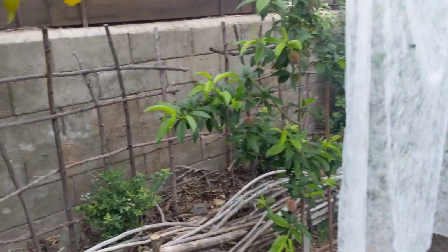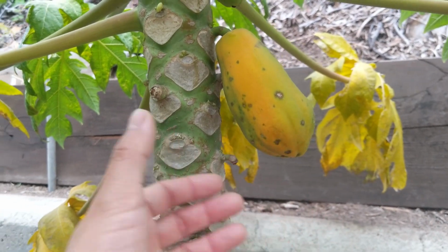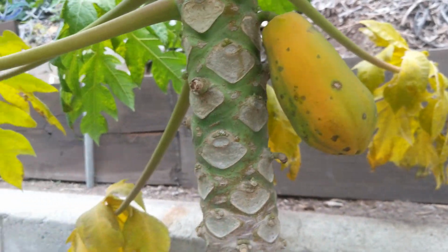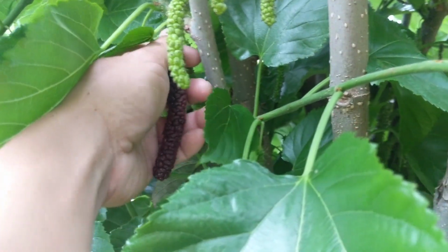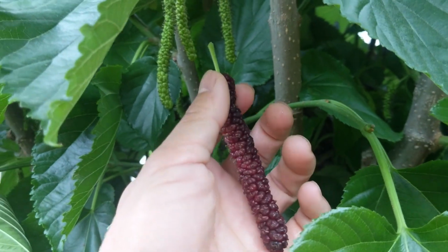And the final thing I almost forgot is that with this heat, it's warming up some of our papayas, and we're getting some nice papayas off of this tree. We have a big one that's a little bit bigger than this. And then the other thing is that our mulberries are warming up, and they're getting ripe, and they're super sweet.